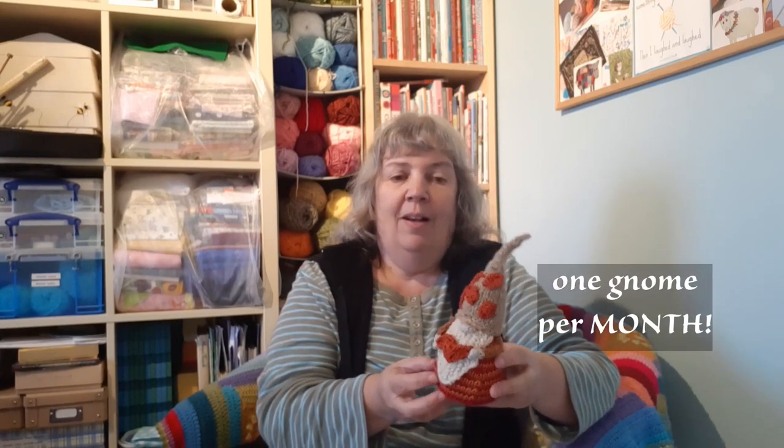It's the usual pattern that I use, Never Not Gnoming by Sarah Shearer. And in case you don't know, he's my October gnome because Sarah Shearer is running a gnome knit along all year to knit one gnome per month. I have to say most of my gnomes have been this same pattern, but I have tried a couple of others. I think at the end of this year or beginning of next year, I'll have to show you all 12 gnomes together. So that's my October gnome, just knitted out of leftover DK yarn.